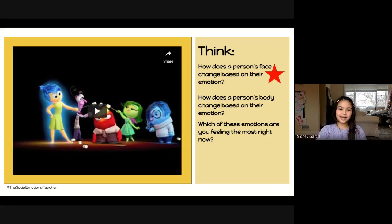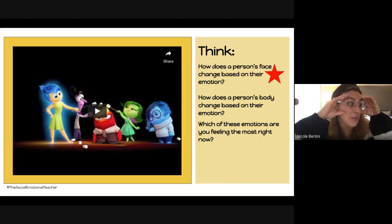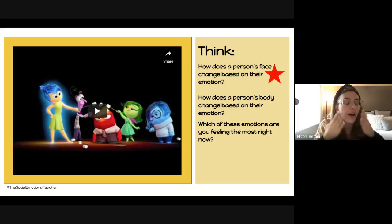Okay, so Sydney's saying her eyes get really wide when she's happy. And she said, too, sometimes she can smile or make a smiley face to show she's happy without showing her teeth. So sometimes she could smile with just her lips, and sometimes she can smile with all of her teeth showing. Good. Is there anything else on our face that might change if we're angry or confused or sad or scared or upset?